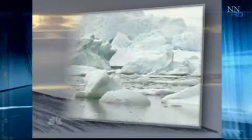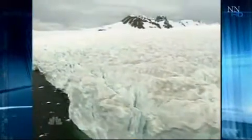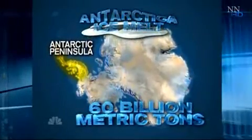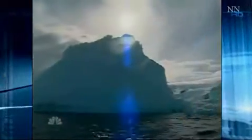The loss of Antarctica's ice is almost as staggering as its beauty, happening much faster in 10 years than scientists expected. A doubling of mass loss in 10 years is a very rapid rate of change for an ice sheet. It's not something an ice sheet can sustain over very long periods of time. In 2006, the Antarctic Peninsula near South America lost 60 billion metric tons of ice. 132 billion tons disappeared in West Antarctica. Big numbers that could have a big impact.